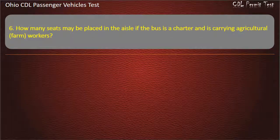Question 6. How many seats may be placed in the aisle if the bus is a charter and is carrying agricultural farm workers? 0, 6, 8, 4. Answer: 8.